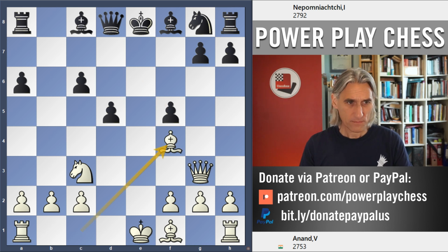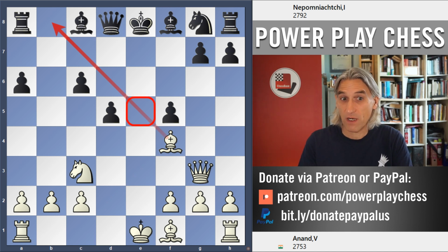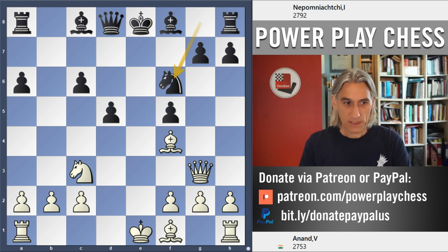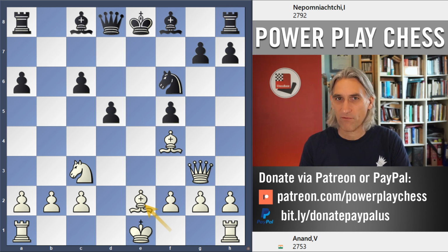Of course, a very logical move, claiming this diagonal, and the bishop looks at this hole on e5. Why not? Knight f6, bishop e2. Now, here is a very clever move from Nepo. Of course, black needs to develop.